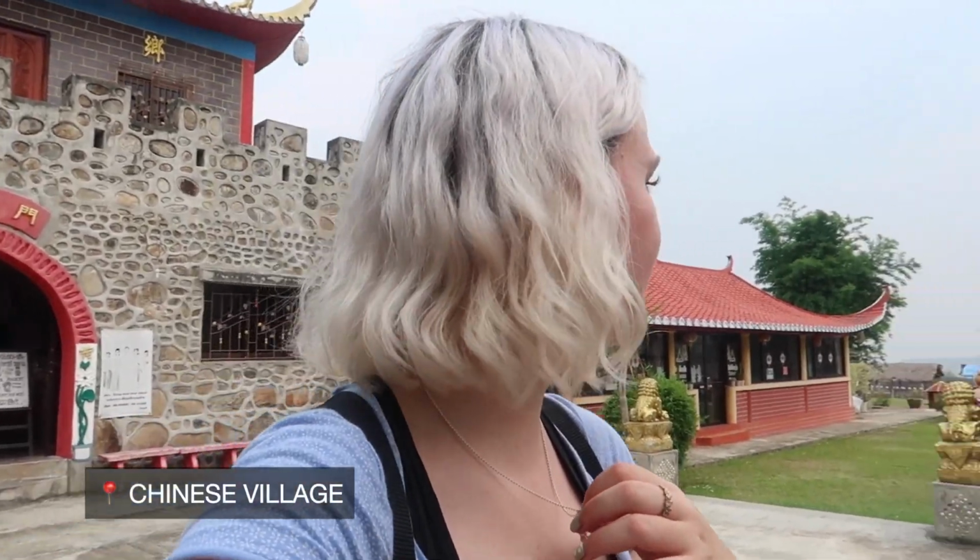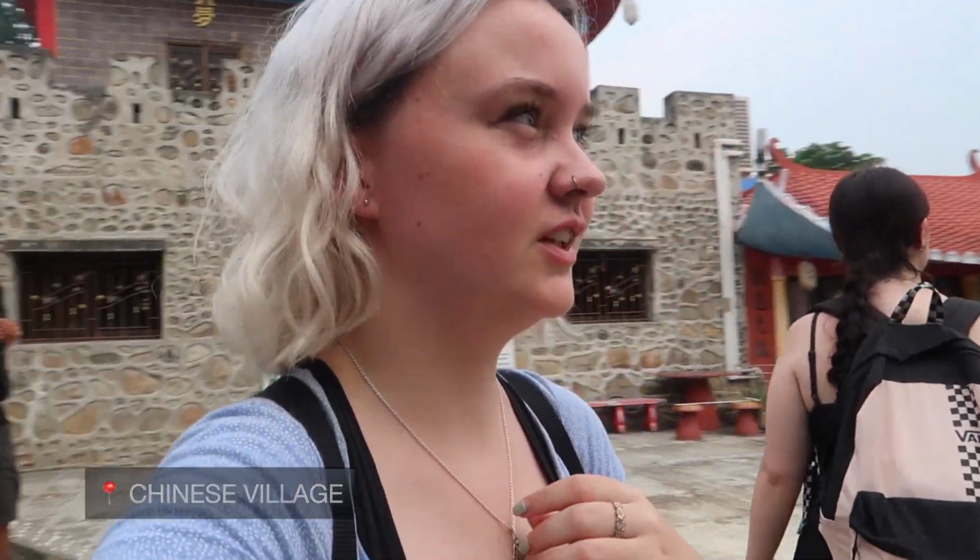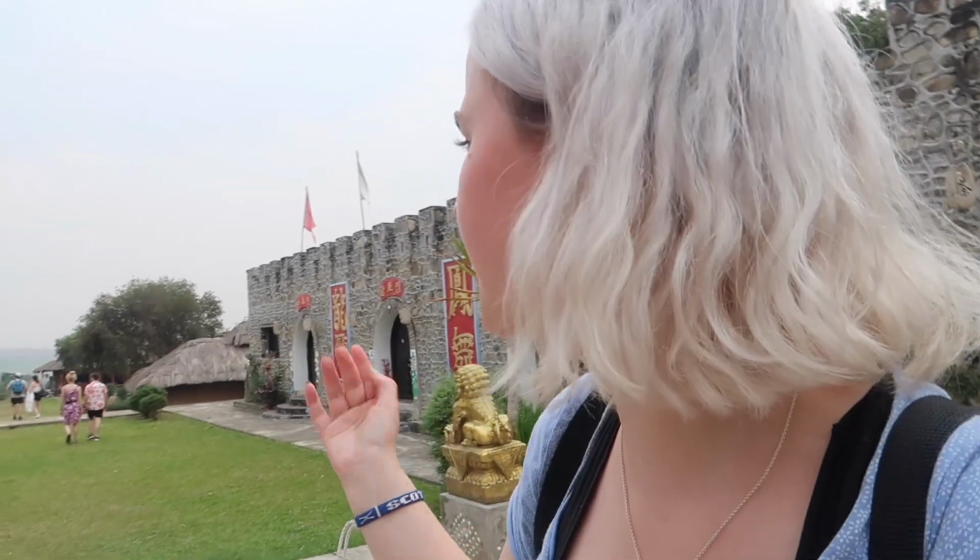I'm a little confused because we've pulled up at this place next and now I don't know whether the last place was the Chinese village or the viewpoint. It might be the viewpoint because now we are at a place that I more recognise as the Chinese village. We've got the castle here. Looks like down there we've also got some archery, maybe some shooting like I said before, and the green fields that I do remember from the Chinese village last time I was here.